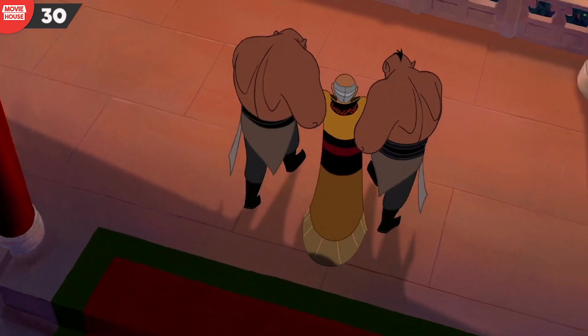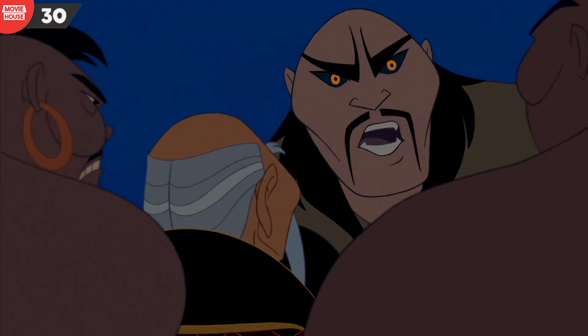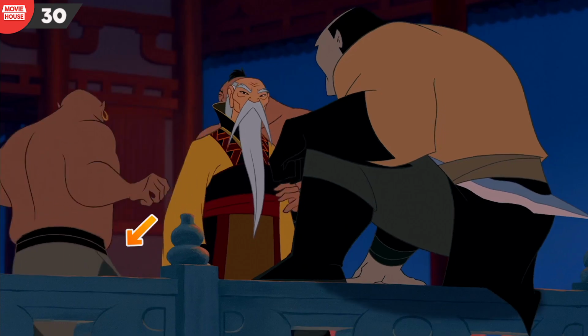30. And here's yet another disappearance error. Notice how the two Huns that carry the Emperor to the balcony both have swords at their sides, which disappear after Shan Yu orders them to guard the door.